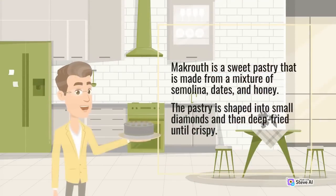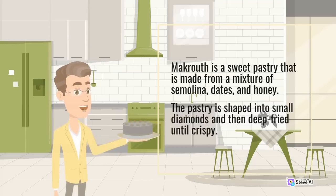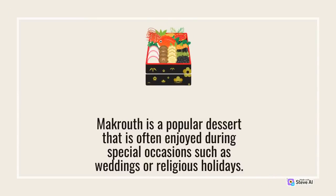Makrouth is a sweet pastry that is made from a mixture of semolina, dates, and honey. The pastry is shaped into small diamonds and then deep-fried until crispy. Makrouth is a popular dessert that is often enjoyed during special occasions such as weddings or religious holidays.